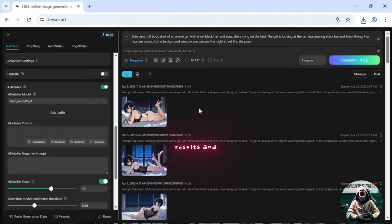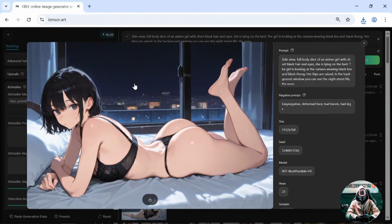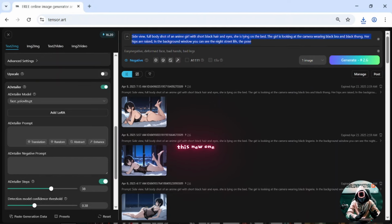Here are the results, and as you can tell, this is indeed a picture that can grab someone's attention. The picture now matches Mellify's level of spiciness and even surpasses him. To download this picture, simply click the download button here. By the way, I found out that using this prompt instead delivers better results than the one I mentioned earlier, so make sure you also use this new one.